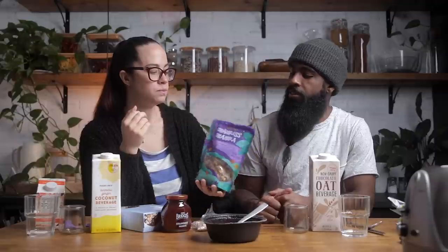It says sweet and salty clusters made with almonds, coconut, sunflower seeds, and pumpkin seeds. It's very good up front. It is salty, very salty. And the aftertaste is just sunflower seeds to me. I agree. I feel like that with everything that has sunflower seeds in it. It kind of overpowers.